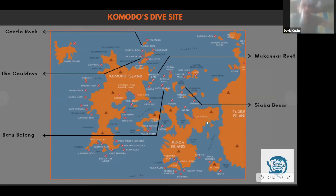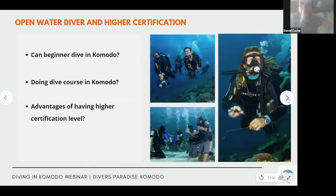All right, so now we talk about certification level. For those who have never been to Komodo National Park, the important thing to remember is that anyone can dive here. We talked about the current and how it can be serious, but it doesn't mean that you need to be an experienced diver to be allowed to go to the national park. Anyone can dive. We have options for non-experienced divers. Even people who have never dived before can make a try dive here.